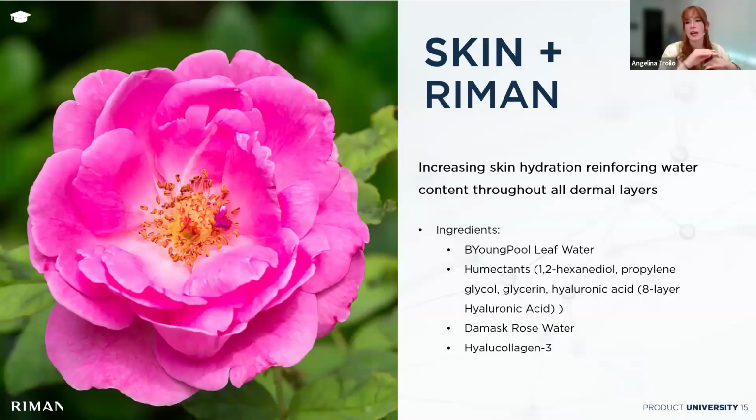And then, of course, in the body care products, we have Hyaloo Collagen 3, which is that complex between hyaluronic acid and collagen, both of which love water. So this complex itself attracts a huge amount of atmospheric water to the skin, whether you are using body wash or you've already stepped out of the shower and you're using the moisturizer. This is just an intense way to hydrate.